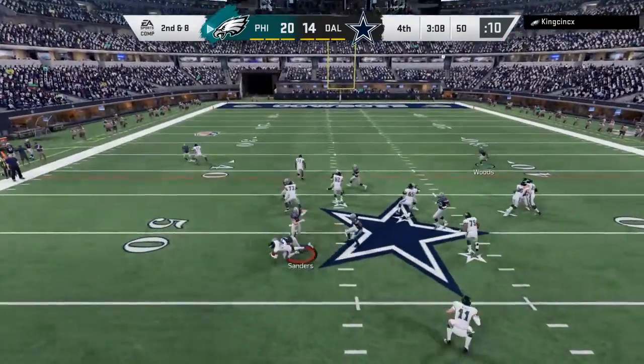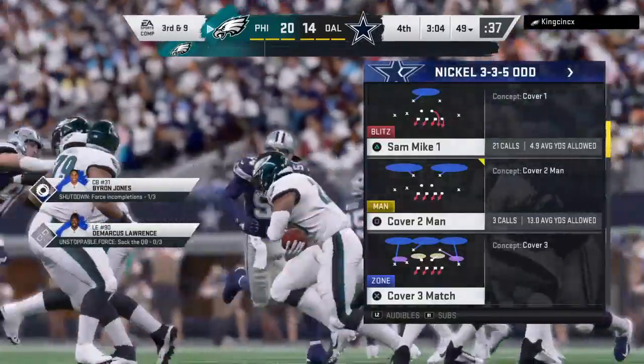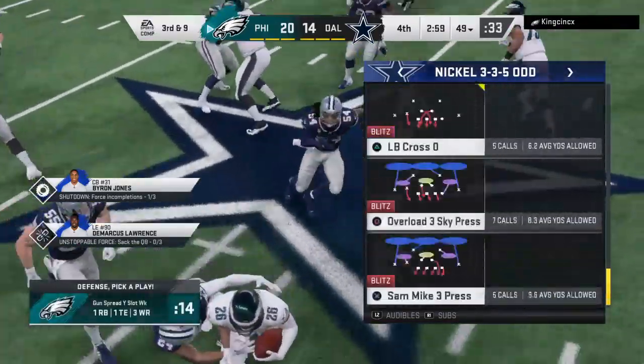They'll go again with Sanders. And he's going to have to protect the football and take his lumps here at this stage of the game as they stop him behind the line. He'll wind up losing a yard on the play, and they're going to face a 3rd down.